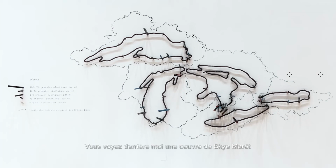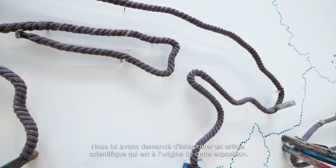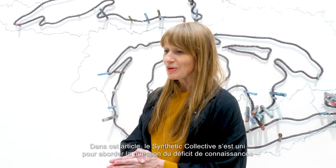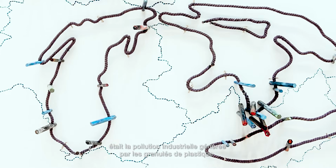Behind me, you'll see a work by Skye Moret. And Skye Moret is a data visualist who is based in California. And we've asked her to interpret a scientific paper that was the genesis for this show. And so in that scientific paper, the Synthetic Collective came together to discuss knowledge gaps in terms of pollution in the Great Lakes. And what we decided we wanted to study was industrial pellet pollution.